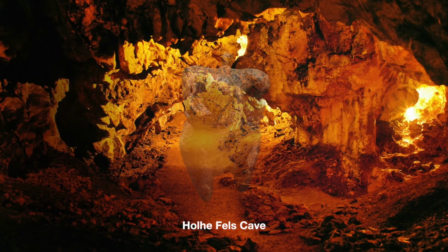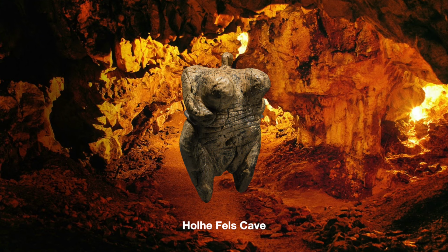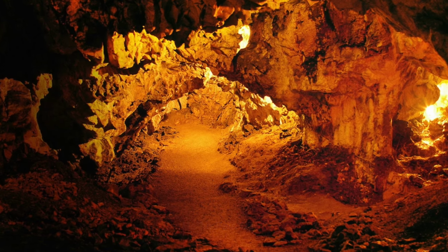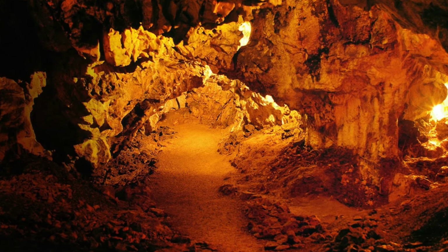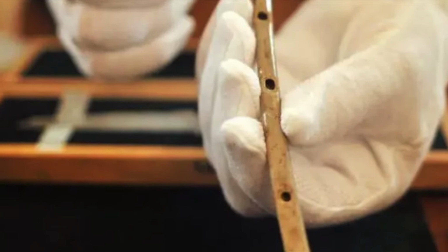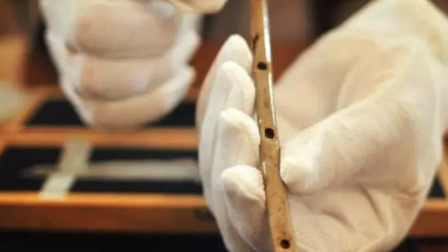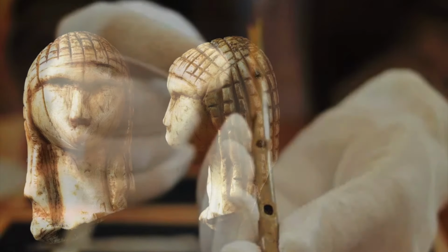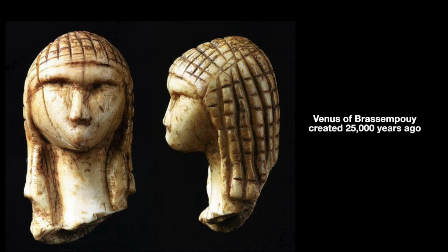This figurine was found in the cave hall approximately 66 feet from the entrance and 10 feet below the current ground level. Nearby, another remarkable find, a bone flute dating to approximately 42,000 years ago, the oldest known uncontested musical instrument. The Venus of Brassempouy, discovered in a cave in France in 1894, is another fascinating example.